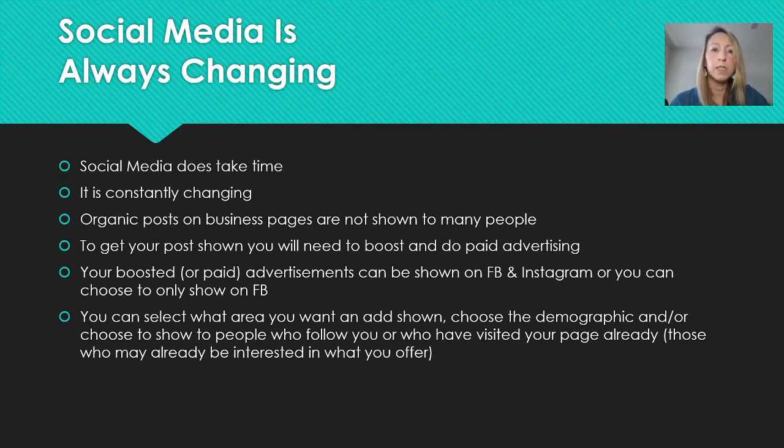Organic posts on business pages are not shown to very many people anymore. It used to be if you had 1,000 followers and you made a Facebook post, hundreds of people would see that post. But now you can have thousands of followers, make a post, and 3 or 5 people will see it. It's really ridiculous, but Facebook knows what they're doing. They're just trying to make money, and they've pretty much forced businesses into making paid posts, which is called boosting.